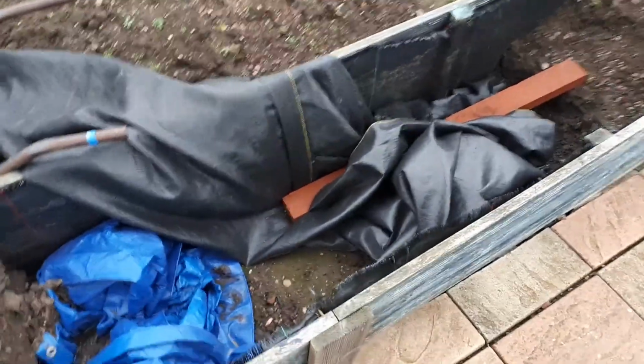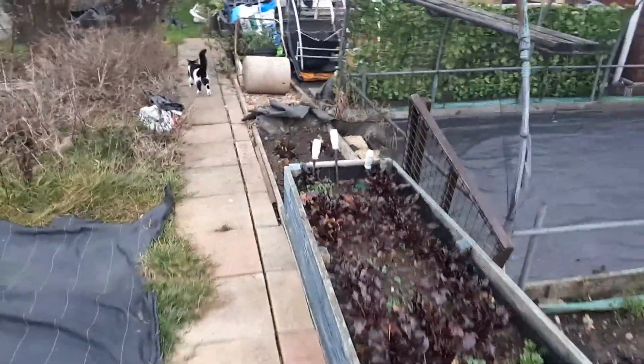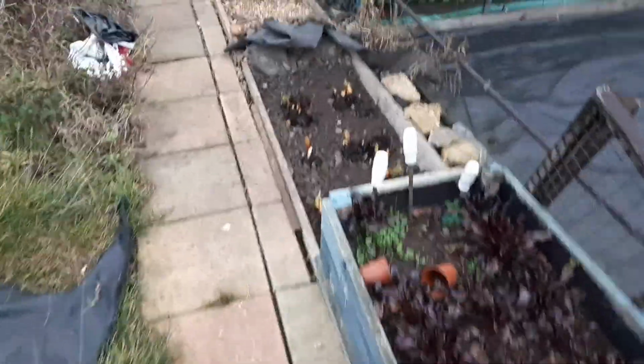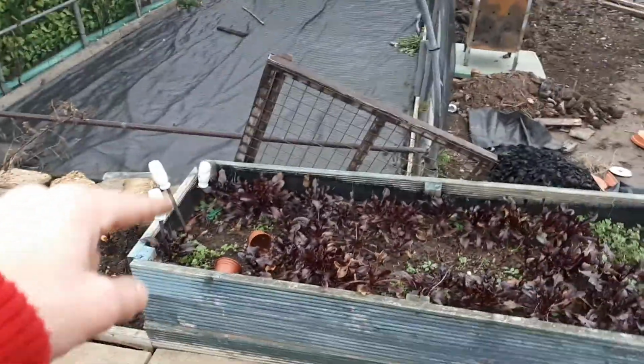My partner actually got me some damp proof course. Hello boy, hey come here, where you going? Yeah, she got me some damp proof course from outside somebody's house, and it's actually the same depth as these beds, which is ideal. And there's a good 30 meter length, so hopefully I can go from one all the way down.